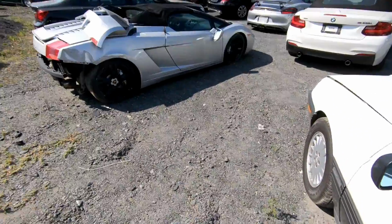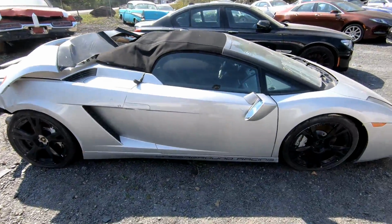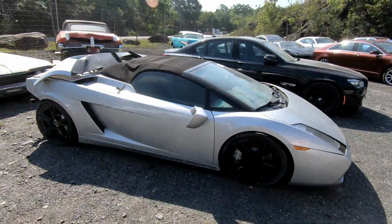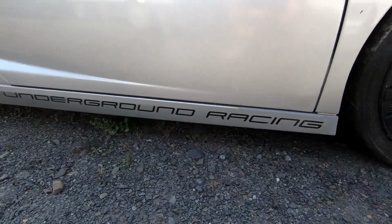First car on my list is a 2008 Lamborghini Gallardo Spyder. And this one sold for just $53,000. Now this car is damaged, of course. It has some rear quarter panel damage and some suspension damage up front, but nothing too crazy.